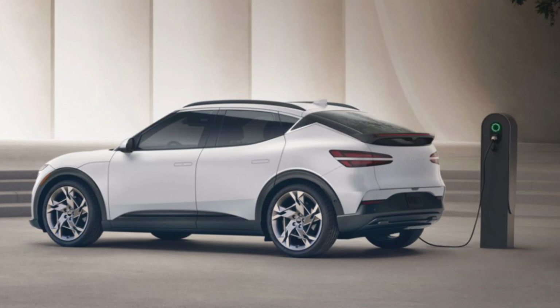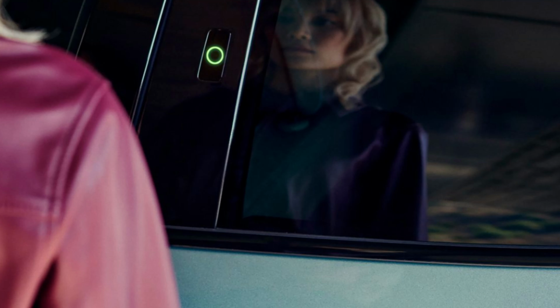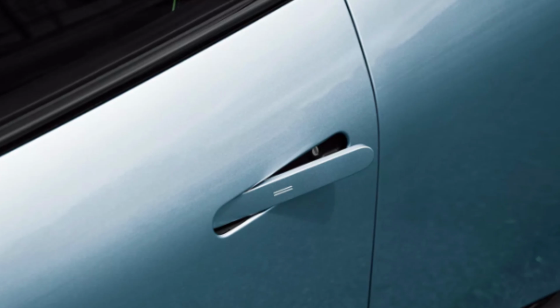And speaking of the door handle, if you're a fan of the Face ID on your phone, you'll love Face Connect because it will unlock your vehicle from recognizing your face while you're touching the handle. So that's pretty cool technology there, and kind of Face ID for your car. Roof rails are standard on all trims, as well as rain sensing wipers. Boost mode, which is in the performance trim, will get you 0 to 60 in 4 seconds and unleash the full potential of this GV60.